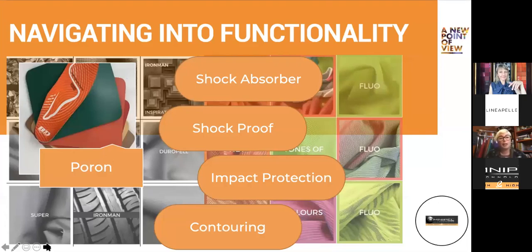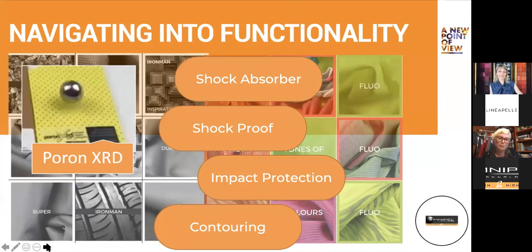every day in our day, if we have to run, to walk, or we have to go somewhere very quick, it's easy to do this with a shock absorber and a shockproof material in your insole. Okay, we can go to the next slide, which is, of course, the Poron XRD, and we can jump to the next one.